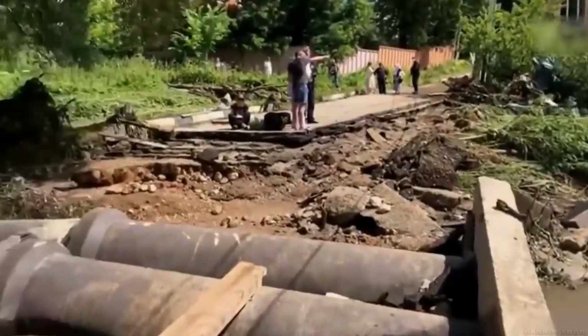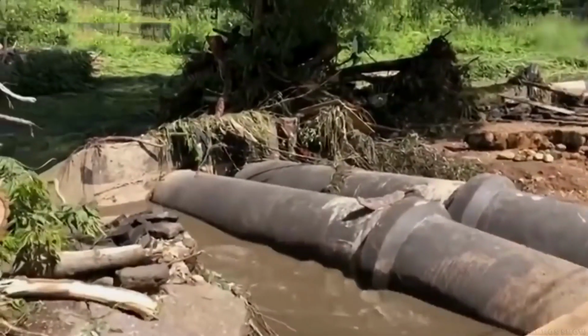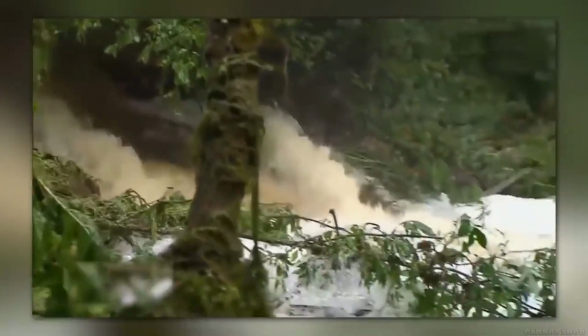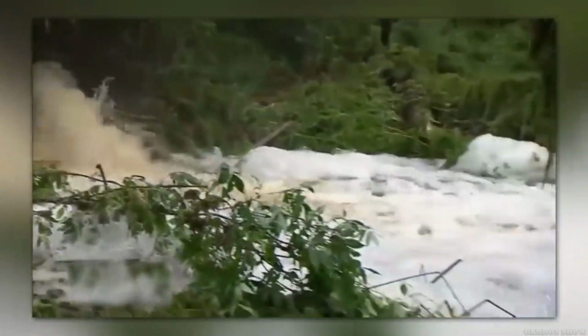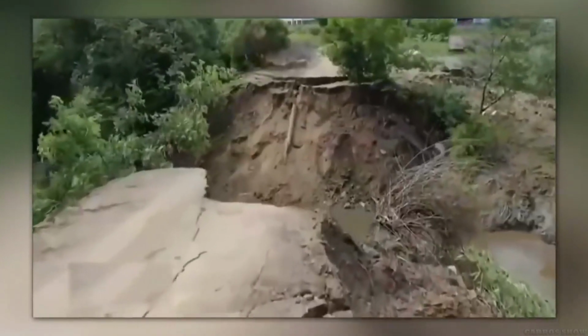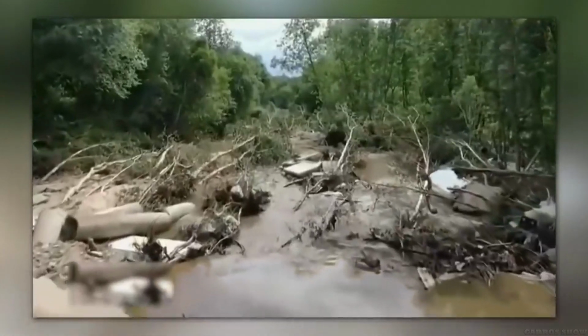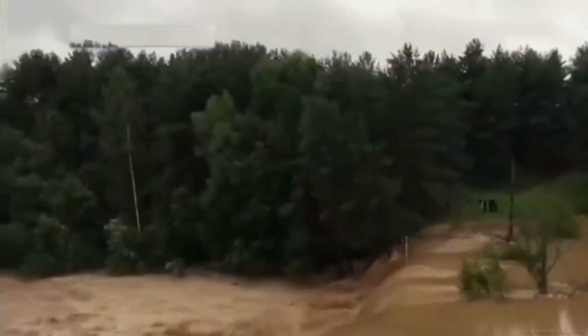The rushing stream of water was supposed to hold back the cascades from 3 dams, but now you are looking at the second of them. They were simply swept away by a powerful stream. It poured into the city and flooded 29 residential areas, and 2 houses were simply washed away. They were swept 2 kilometers straight into the center of the river.